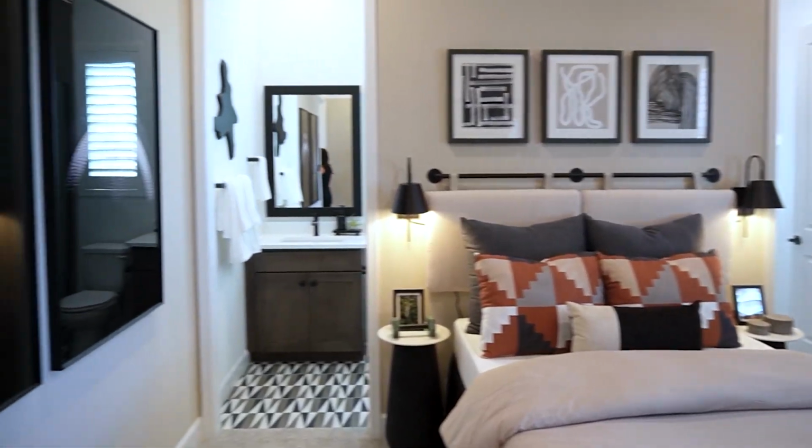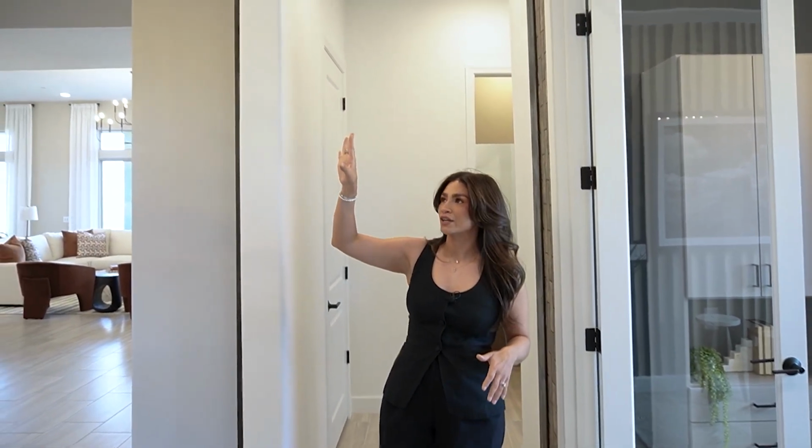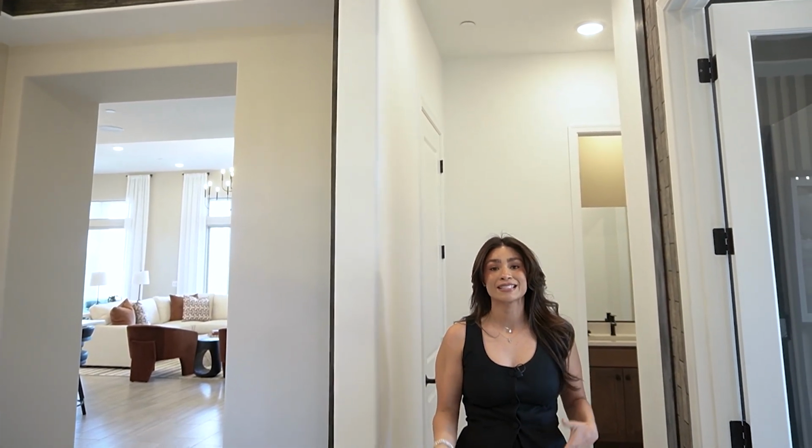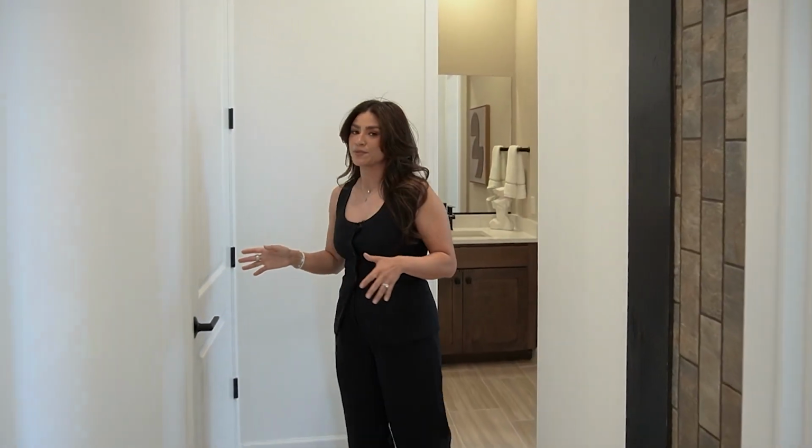Now over here, we're gonna make our way down the hallway. And one thing to note for any of the bedrooms, the hallways, the entryway, those are 10-foot ceilings, but once you get into the main living area, it does open up to 12 feet, which is really, really nice. Makes it feel 10 times bigger.